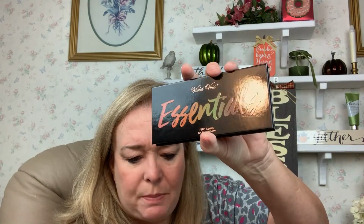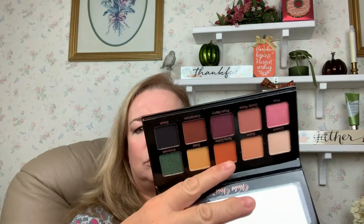Oh, I like things that are in bubble wrap. That usually means there's some sort of palette. This is... can't open it. This is by Violet Voss. Now, wait a minute. We got something by that the other day. MSRP 29. I'll have to look and see if I can find that. Is this the one that we got the other day? Y'all let me know. Isn't that pretty? You've got black, cinnamon, plum berry, dusty rose, pink, cream, sand, terracotta, gold, and emerald. MSRP, I said was 29.